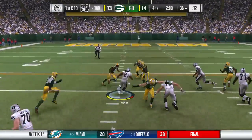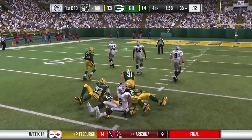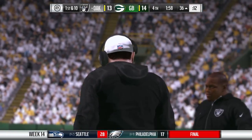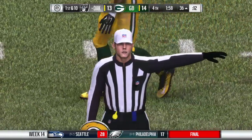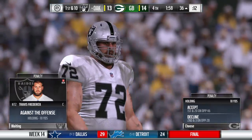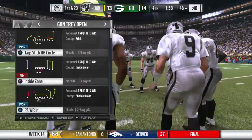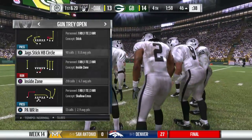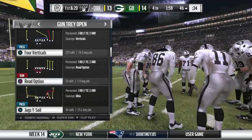They'll run it now out of the gun. And that winds up a decent run, and it also takes us to the 2-minute warning. Holding, offense. So there you go, holding by the offense, and that'll push him back. Changes everything now as you're trying to figure out what your playbook has for you. Longer yardage situations, tougher to execute and pick up first downs.